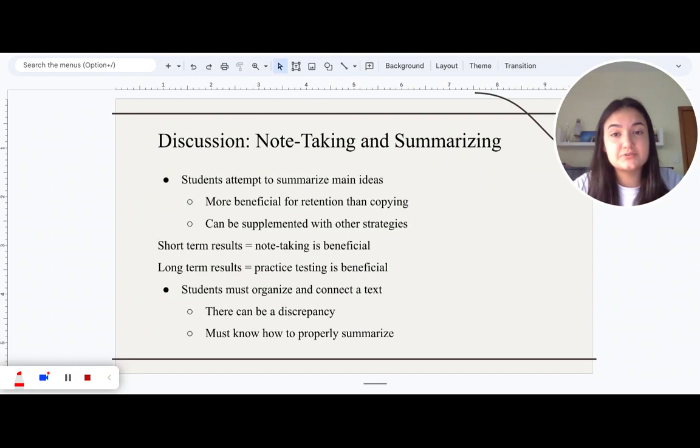Note-taking can be a useful strategy if an individual knows how to properly summarize. One must be able to select important details and organize them to conform to the larger meaning of a text. Summarizing on its own is not often a sufficient study strategy for active recall. However, in combination with a strategy such as practice testing, learning and achievement increase.